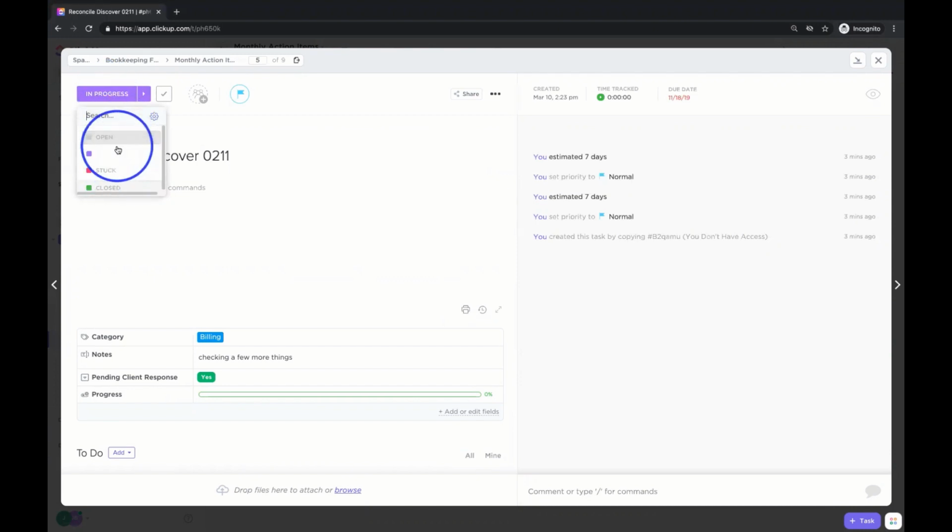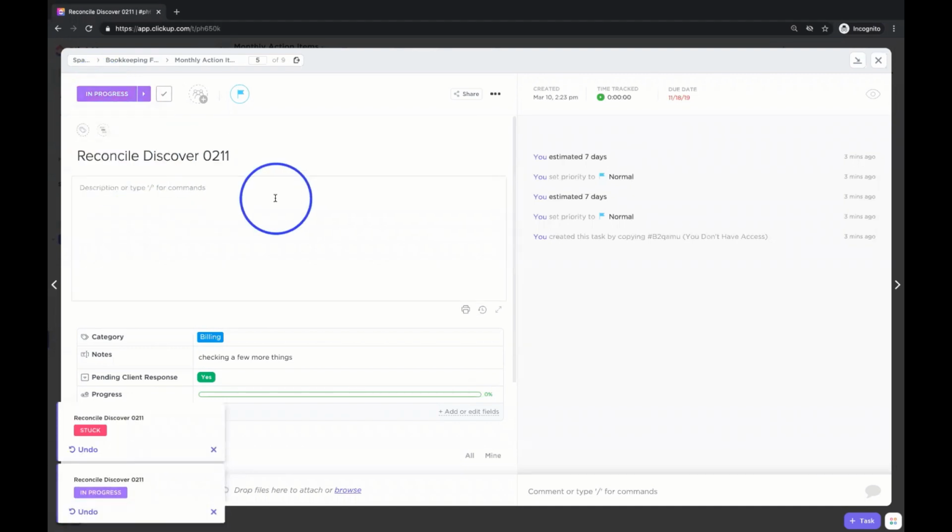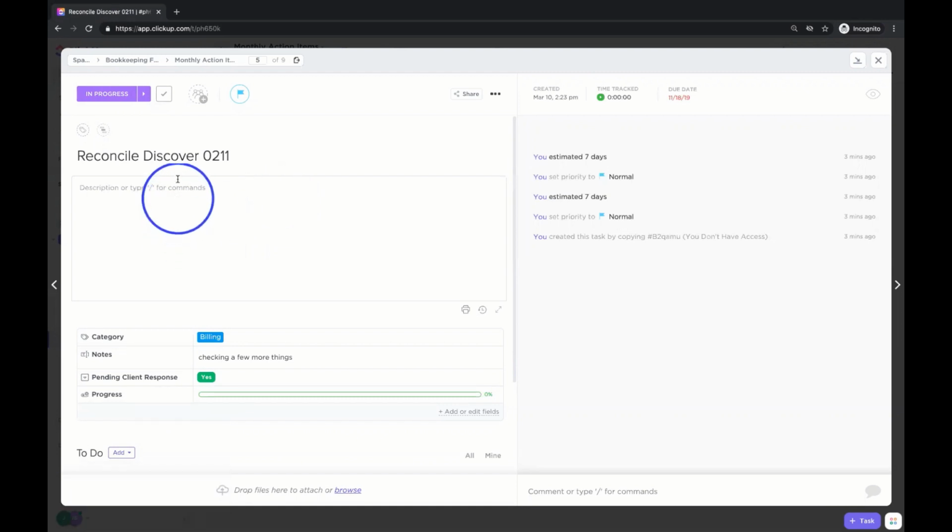You can say open, in progress, stuck, whatever you want. We can select stuck here and change it. But the general idea is you update the status, and that is a status update. If you're working with other people, they no longer ever have to ask you what is the state of this work that you're working on, because you've updated the status of that work. These statuses are really important for things like reporting as well. So you want to make sure that you are keeping your statuses up to date inside the program.